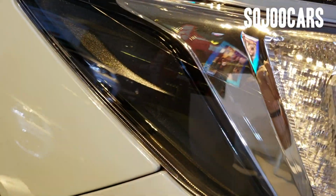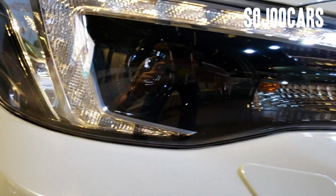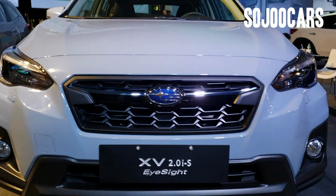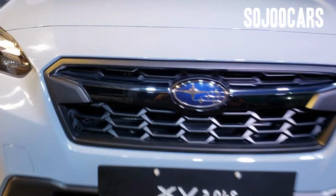First, we have LED Hawkeye headlamps with auto levelizer and daytime running lights. The front fog lamps, and it also comes with the headlamp washer, with the signature hexagonal grille.